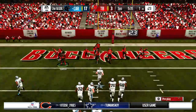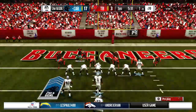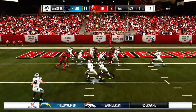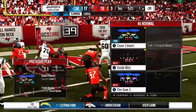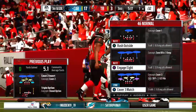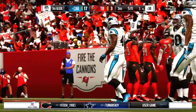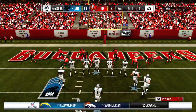Second and goal from the 1. He'll get it up the middle. And he stopped immediately there. It'll go as no gain on the play, and now they're looking at a 3rd and goal. And there's the head linesman right on it to spot him short of the goal line. They gave it to the fullback there, trying to let him just ram his way across. But things are going to get interesting now on 3rd and goal.